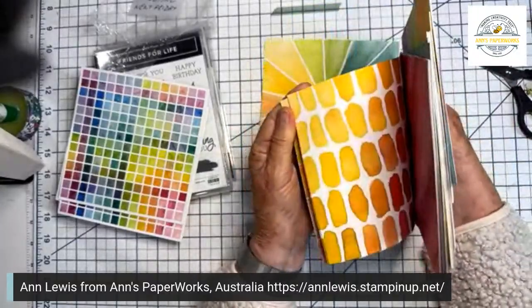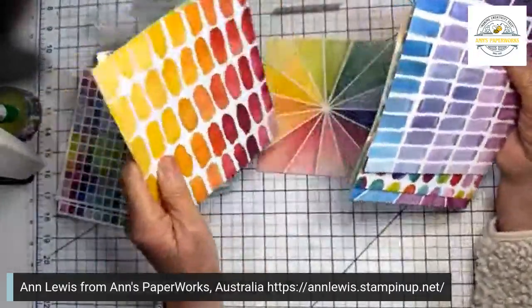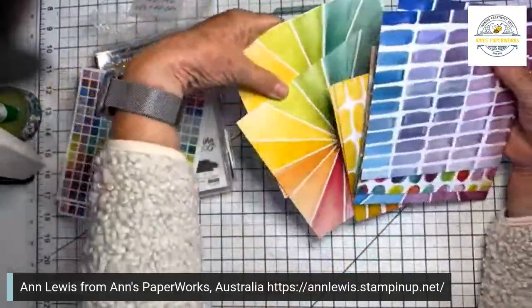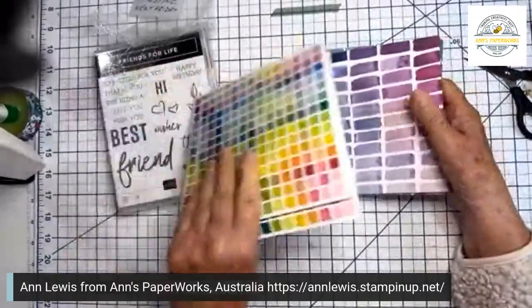I'll go back to my catalogue. Hopefully you can see. So you can see they're really bright water washes on the back. As I said, these are my favourite on this side, but I always love what I would call the sunburst pattern. So these are so useful.